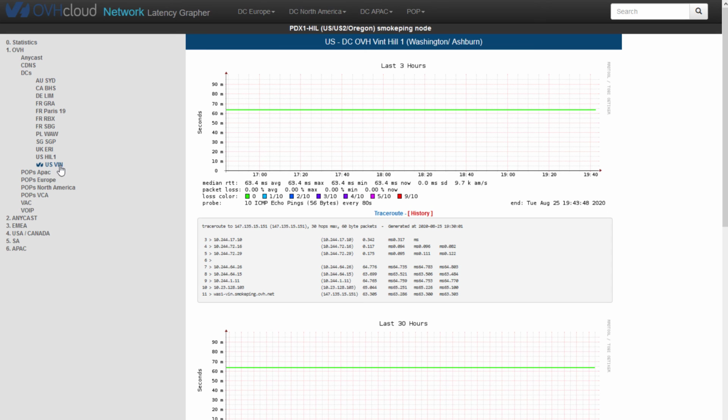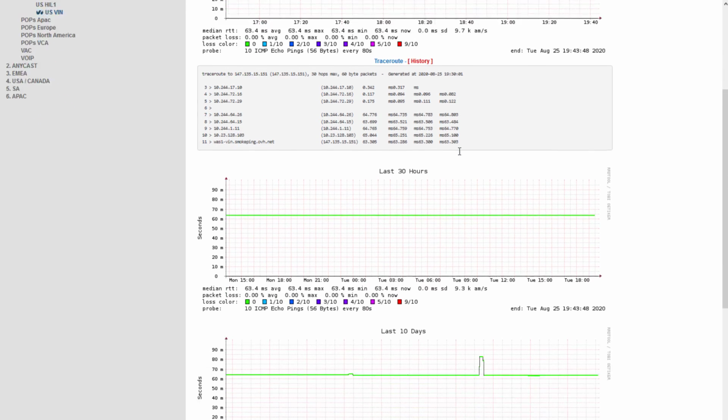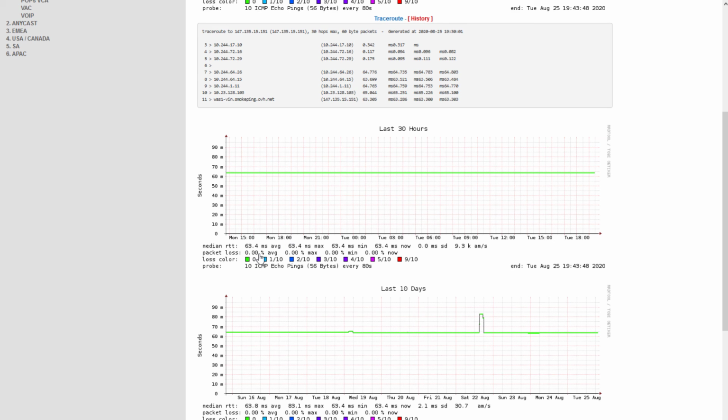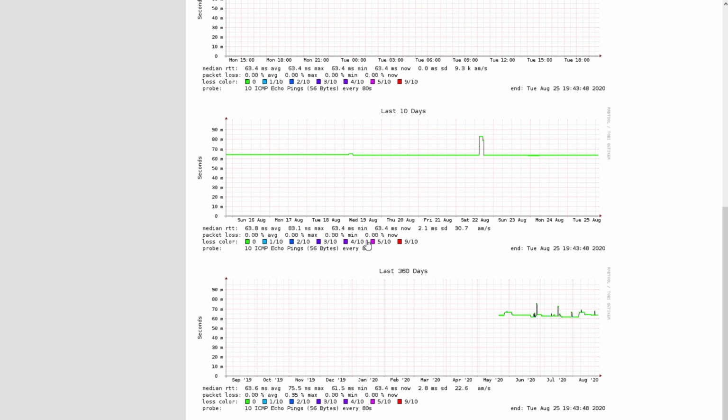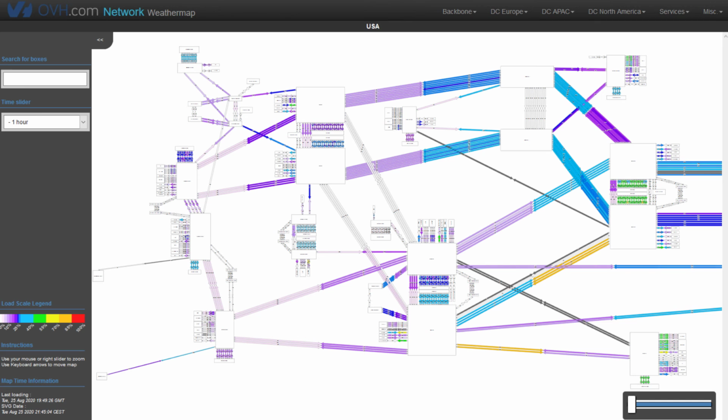We can look at CDNs, Anycast, POPs in other countries and continents. But in this case, we're looking at Vint Hill, so we're looking at a 63.4 millisecond average over the last 3 hours. It's actually pretty stable over the last 30 hours. The last 10 days, 63.8, and you get a feel for exactly what the latency is anywhere within our network, again for troubleshooting purposes.